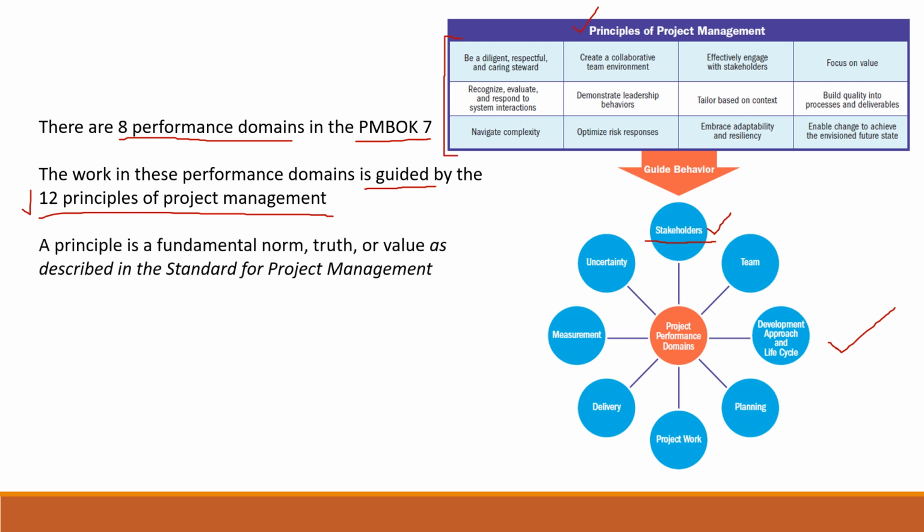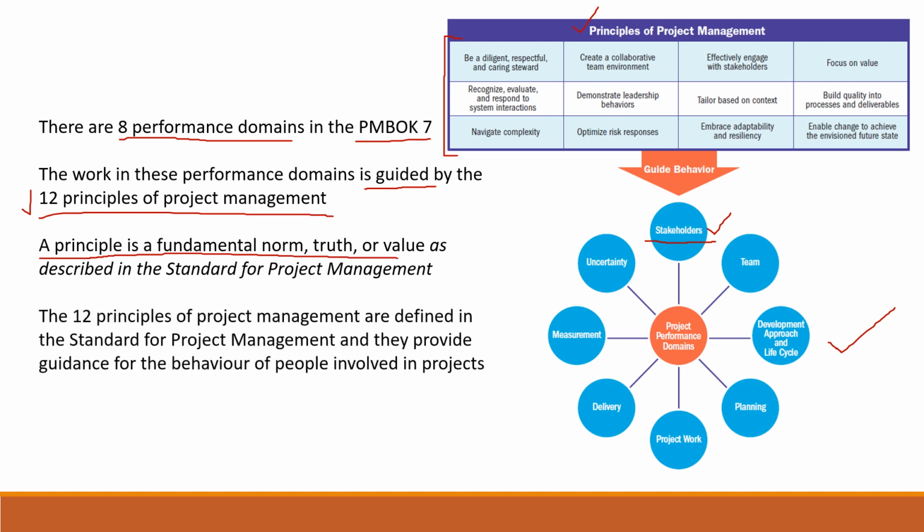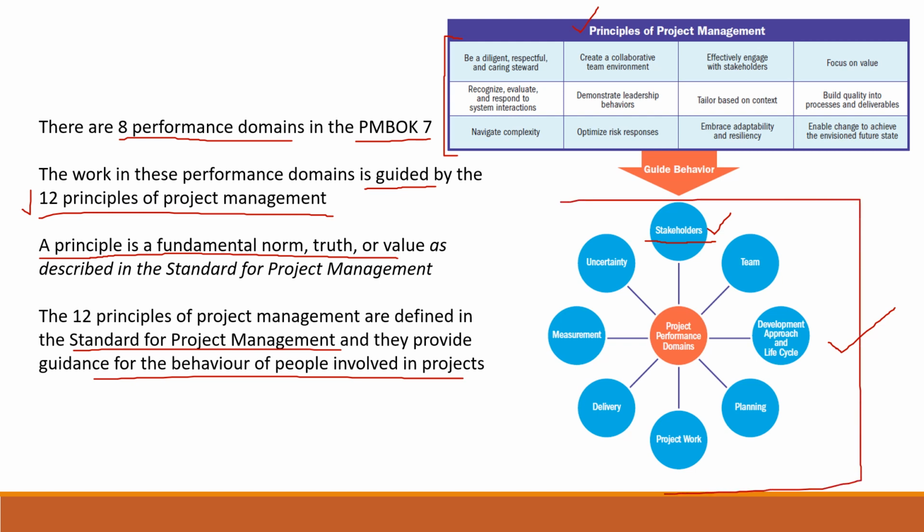So what is a principle? It is a fundamental norm, truth, or value. It is described in the standard for project management. The standard for project management describes a principle as a fundamental norm, truth, or value. Now, the 12 principles of project management are defined in the standard for project management, the ANSI standard, right? And they provide guidance for the behavior of people involved in projects. So these are the guidelines, right? These are the guiding principles for all the people that are involved in the projects and performing these tasks and working on the performance domains of every single project.